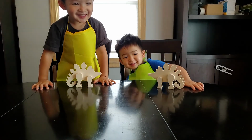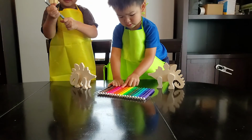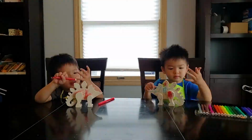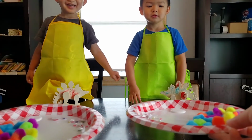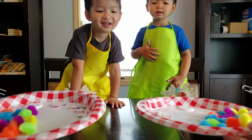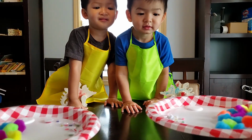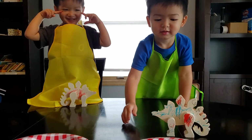Okay. We're gonna take the markers. Pick a marker. Color your dinosaur. Look, I have a tray. Hold on, hold on. You see it has pom-poms and it has eyeballs and there's a little bit of glue. You dip the pom-pom or the eyeballs in the glue and you decorate your dinosaur. You got it? Okay. Here you go.